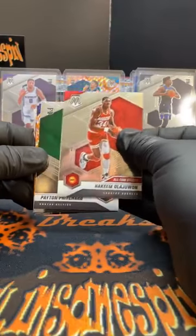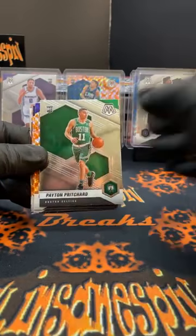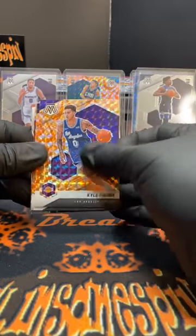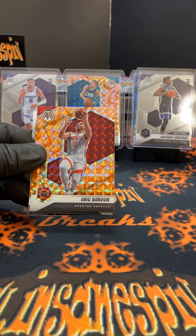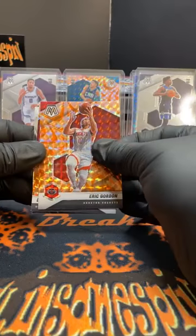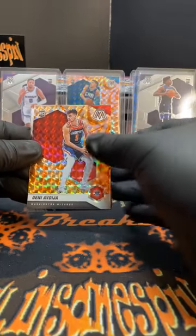Olajuwon is the all-time great for the Rockets. Pritchard, rookie for the Celtics. Orange Mosaic veterans start off with Kuzma headed to the Lakers. Monte Morris going to the Nuggets. Gordon headed to the Houston Rockets, and the rookie Orange Mosaic is Avdija for the Wizards.